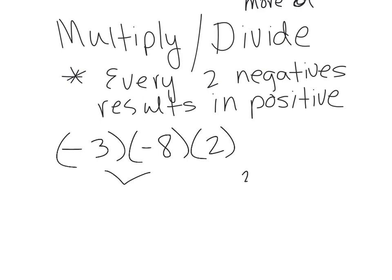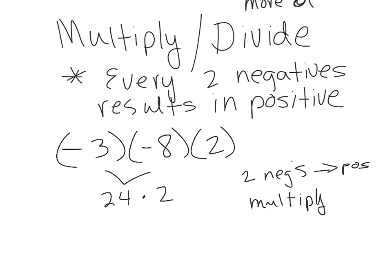So first things first, those 2 negatives are going to be a positive. Yes, ma'am, it sure is. So negative 3 times negative 8 is going to give me a positive 24. You'll see I switch back and forth between parentheses and the little dot because I like you to get used to seeing multiplication in both ways. In algebra, that's how we do it. We don't use an X because we get that confused with a variable. And then we multiply those 2 positives together. We end up with 48. So any 2 negatives that you have will result in a positive.